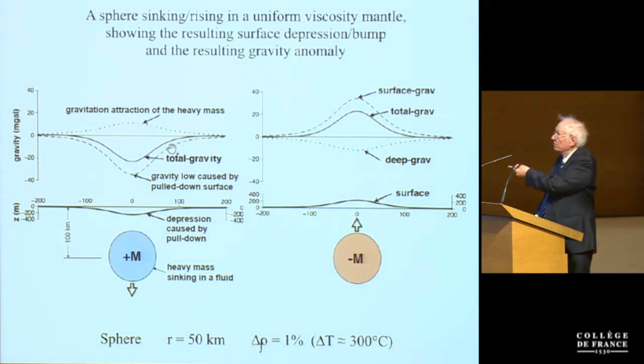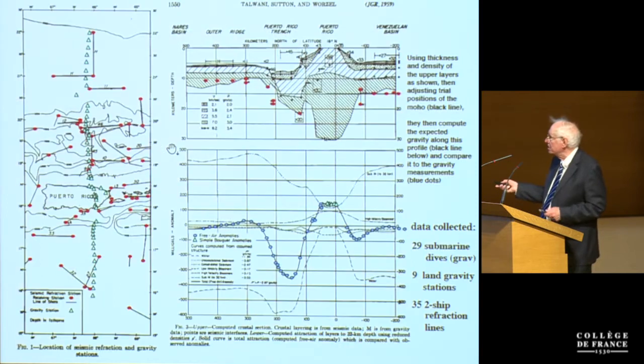So a heavy mass makes a net negative gravity because there's a depression that gets pulled down. And similarly, a rising light mass has a positive gravity anomaly. And I found lots of data for this.